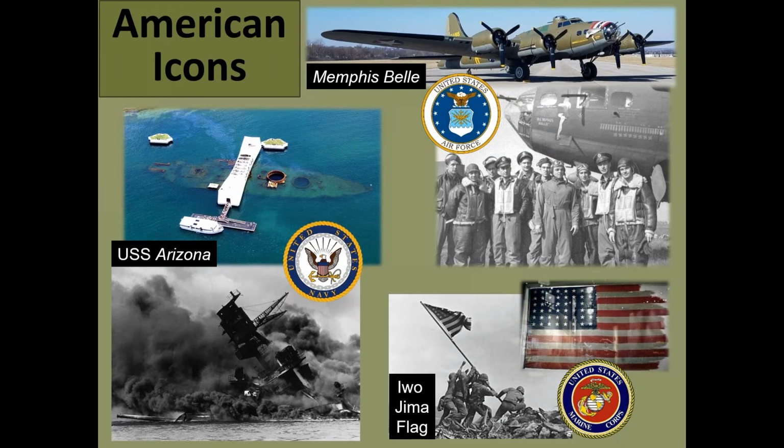So when we see that picture of the flag being raised on Iwo Jima, it's more than just a picture. It's more than just an object, because it evokes thoughts and feelings of heroism and sacrifice and dedication. And it's so much more than just an object. It has such great meaning.